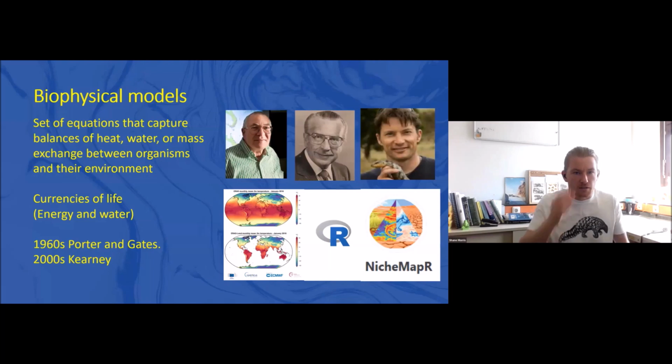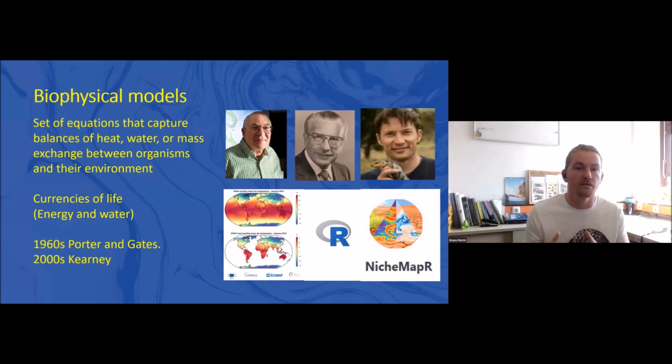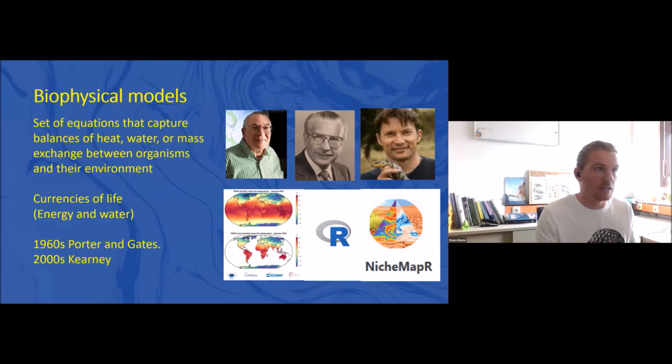Biophysical models are essentially a set of equations that capture balances of heat, water, and mass exchange between an organism and its environment. The really powerful bit is that they can quantify this interaction in what people sometimes call the currencies of life: energy and water, things that are fundamental to all living beings, and that have knock-on effects for key things such as survival, reproduction, and whatnot.